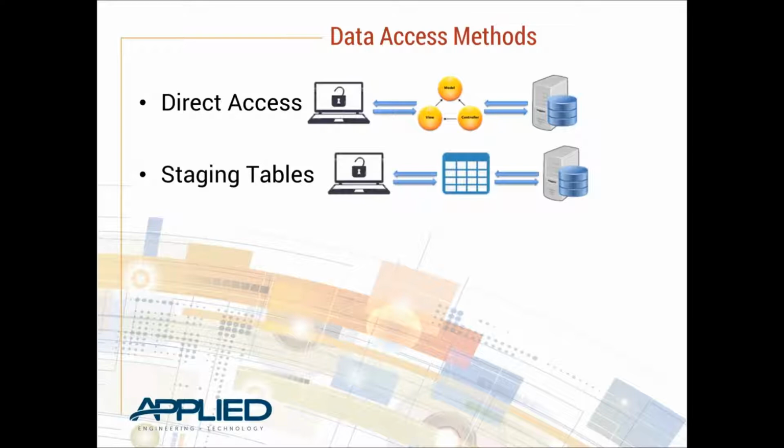The next method we have for data access is through the use of staging tables. A staging table is just a database table that basically contains your business data in some form. The term staging is the process of preparing that business data, typically taken from one or more business applications. In its simplest form, staging just means placing something in a specific location to be accessed at a later time.